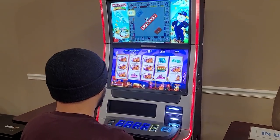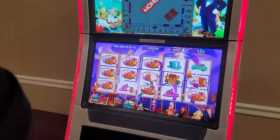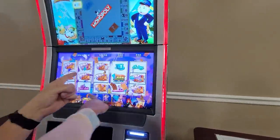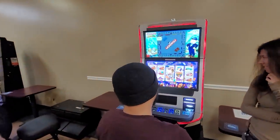Oh, whoa, that's a big one. Yes. I don't know why I'm dancing, but that's all wilds, man. That means you got all these and these and these. This is a huge, huge jackpot.